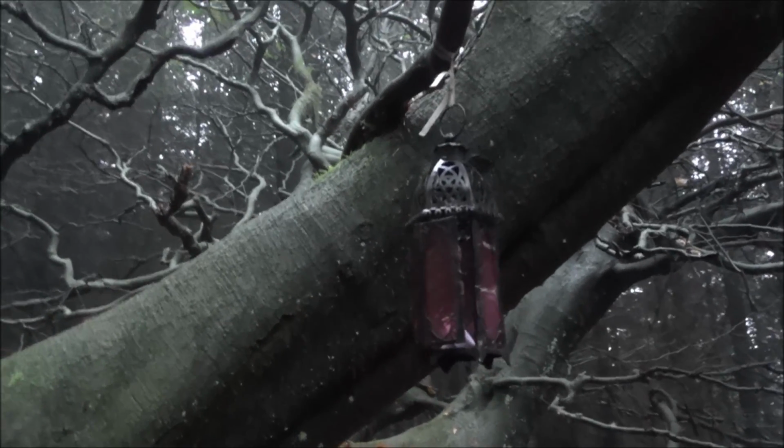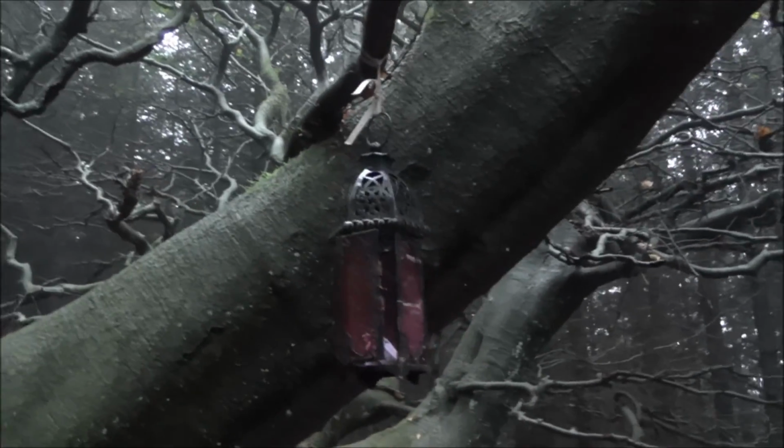This tree obviously means something to somebody. Got a little lantern there, and then just tucked away in there, a few little figures. Must have some kind of meaning to somebody.